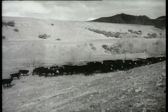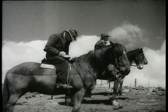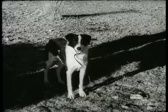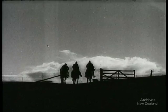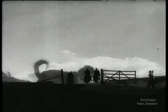With drafting and branding over, the tallies are totted up. 700 newcomers have been found in the muster. Molesworth is carrying 2,800 cattle. And now, as night falls, the spring roundup is half over. Tomorrow we'll see the start of the drive to spring pastures.